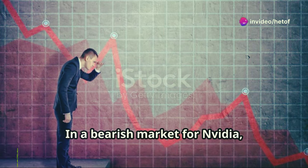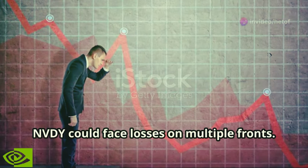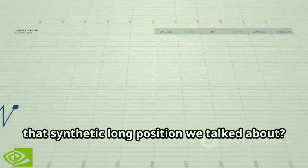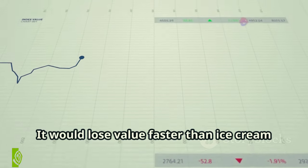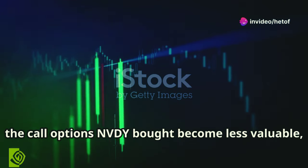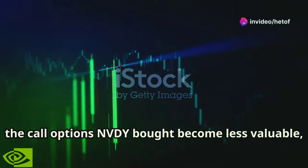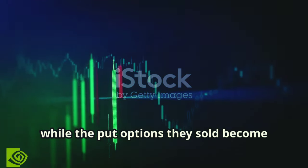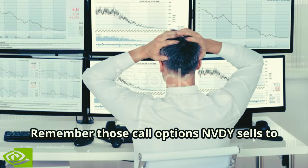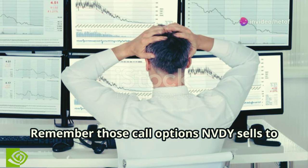In a bearish market for Nvidia, NVDY could face losses on multiple fronts. First, that synthetic long position we talked about would lose value faster than ice cream on a hot sidewalk. As Nvidia's stock price drops, the call options NVDY bought become less valuable, while the put options they sold become more expensive to buy back. But wait, there's more. Remember those call options NVDY sells to generate income?